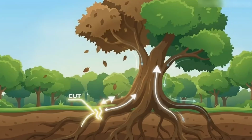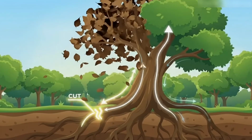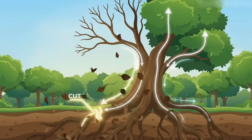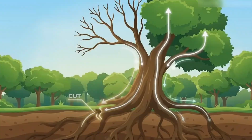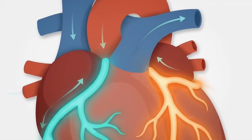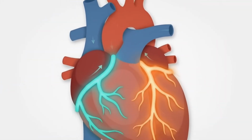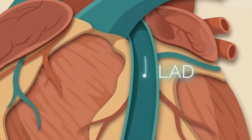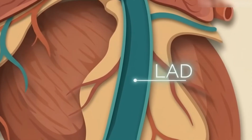But I want you to think of them as the root system of a massive tree. If one root is severed, the branch it supports dies almost instantly. We have two main players here, the right coronary artery and the left coronary artery. The left branches into a vessel called the left anterior descending artery, or the LAD.